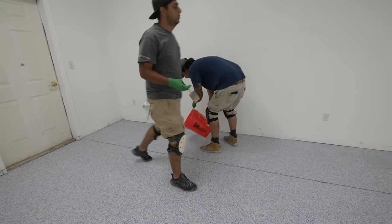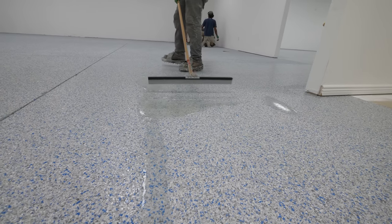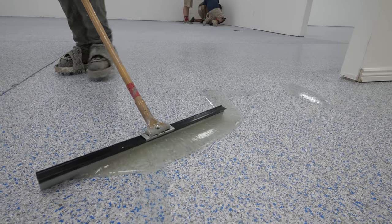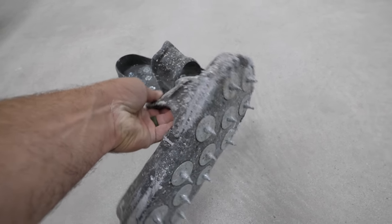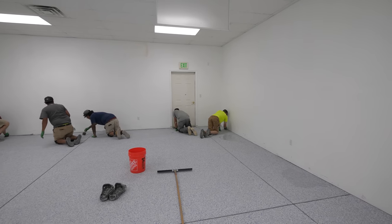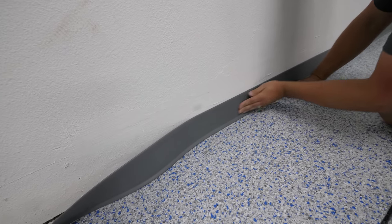The whole thing is then coated with a clear coat of the same two-part epoxy by people wearing those cool special spiked shoes. Bridging the gap between the walls and the epoxy floor covering, we have some industrial rubber baseboards.